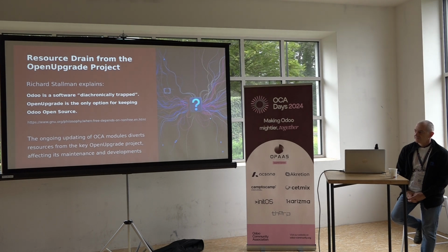Resource drain from the OpenUpgrade projects. Richard Stallman explains: Odoo is software diachronically trapped. OpenUpgrade is the only option for keeping Odoo open source. The ongoing updating of OCA modules diverts resources from the key OpenUpgrade project, affecting its maintenance and development.